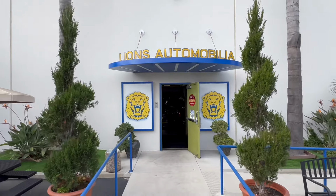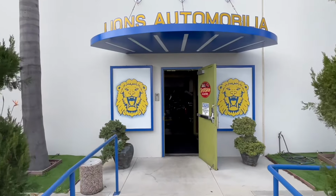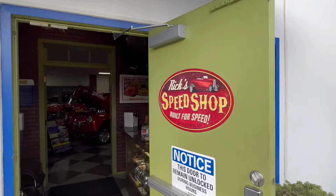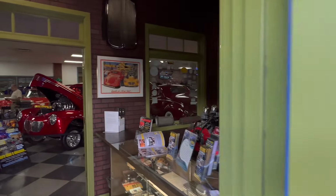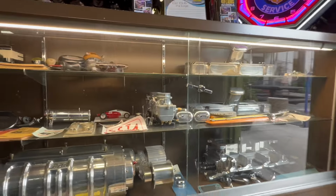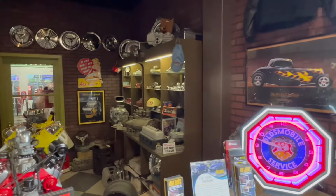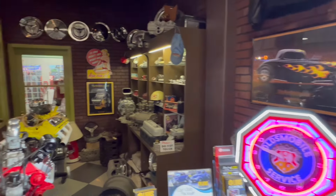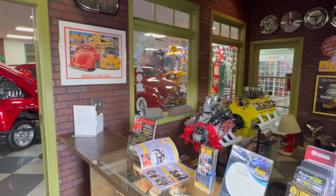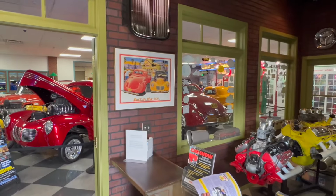Lions Automobilia Museum, down in LA, right off the 710. We were here in 2021, and there is a live video on our Facebook page from that time when we were here with Fireball and Rick and Lana, and everybody was walking us through this place. But that was 2021, just around when all the craziness happened.